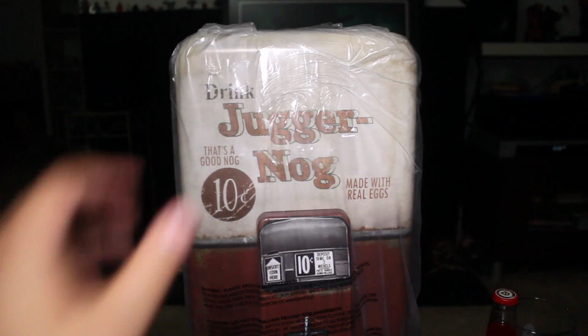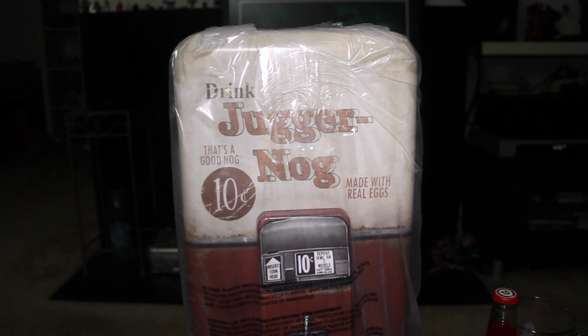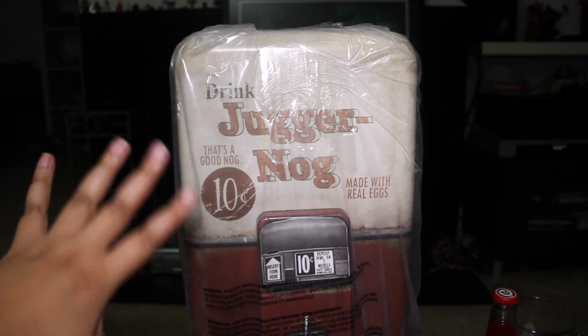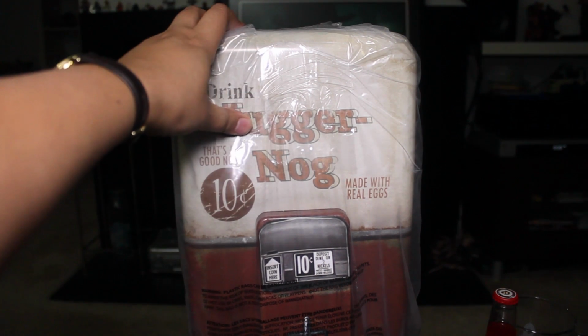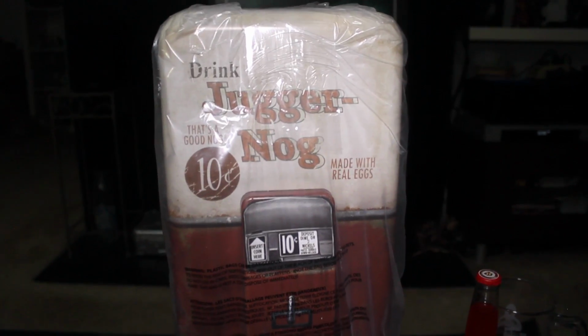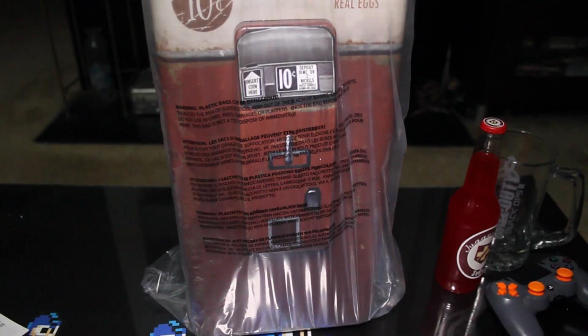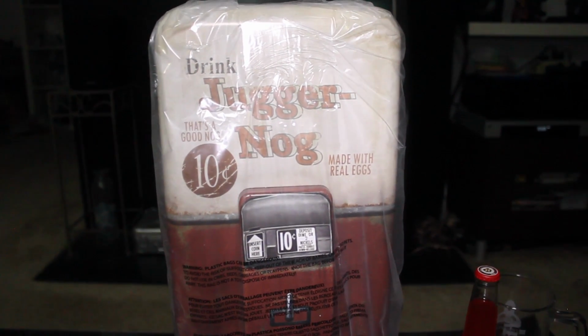So this is a massive son of a bitch. It is, I would say, definitely taller than a PS4 put on its side. It's a very decent height. It's got a lot of detail here. I'm gonna look over it really quickly before I open it up. But this is pretty damn awesome. So let's open the wrapping on this thing.